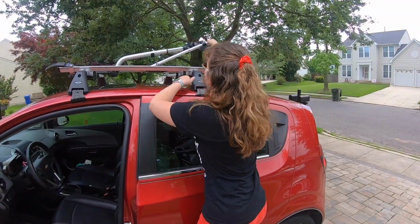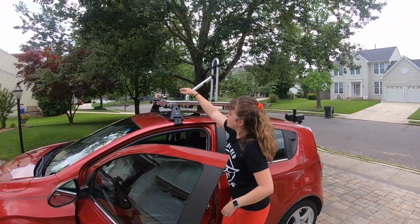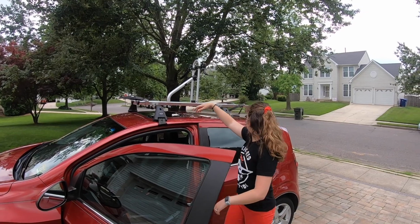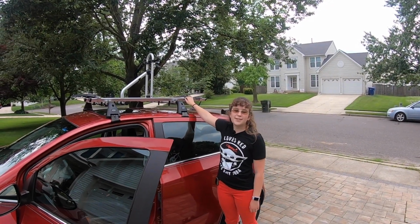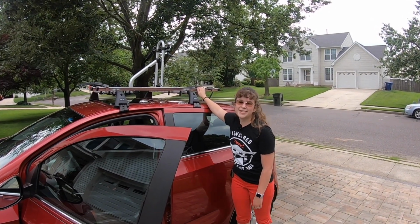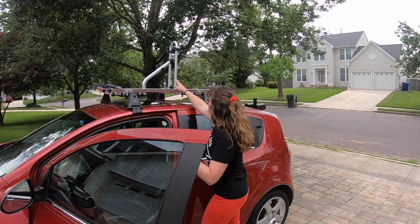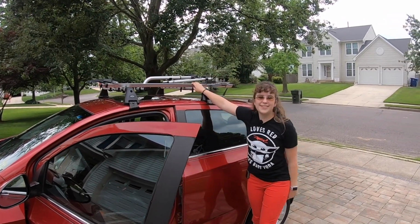To put this up, this is the stand for the bikes. There's straps for the front tires, straps for the back tires, and they also give you straps for the brakes so they won't roll off or anything, but I didn't use them and it still stayed on pretty good. So yeah, just put this right back down and you're set to drive.